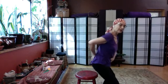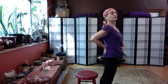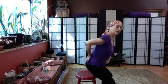Inhale, lean forward, let the lightness of the pelvis lift you, and let the lightness of the pelvis lower you. We're going to do it one more time, feeling this different.